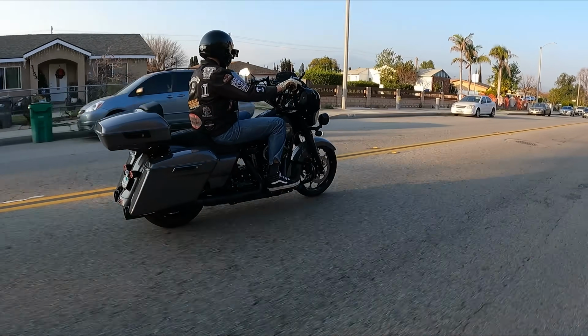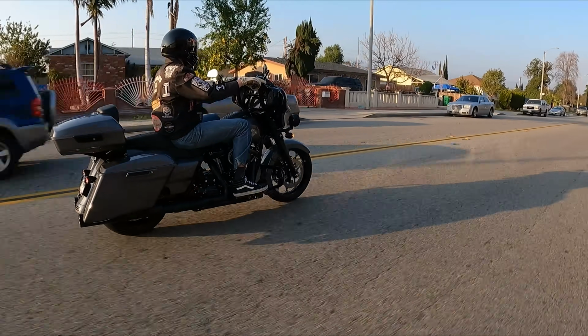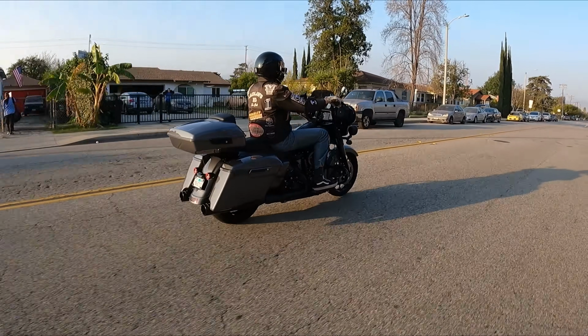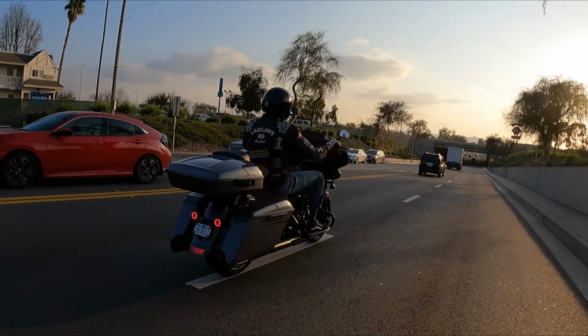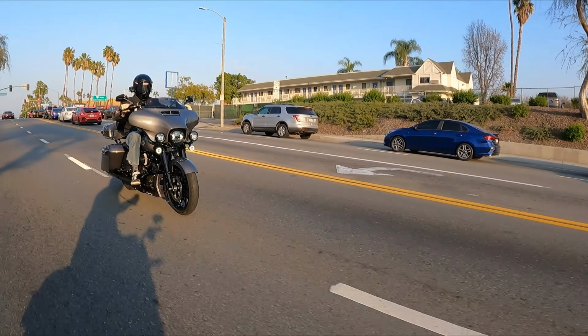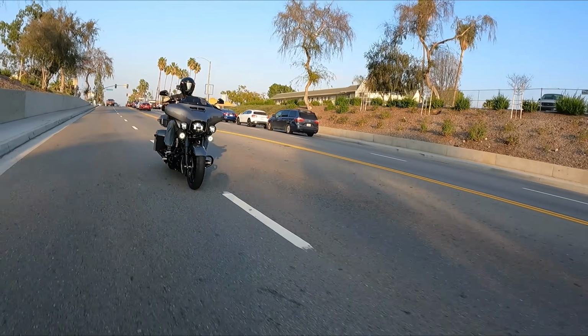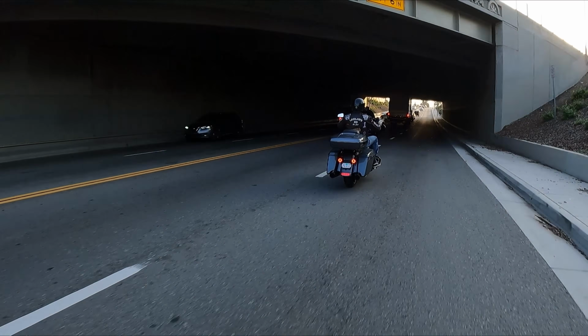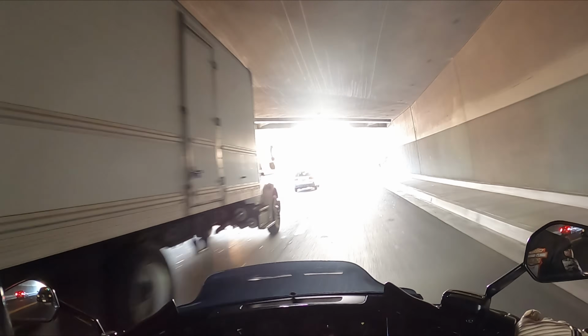Let me know in the comment section below if you guys like that idea. That could be like another differentiator between the standard and the special. The specials come with a Chopped Tour Pack that's detachable. Let me know what you guys think. I think Harley-Davidson should definitely release a model though with the Chopped Tour Pack. We have plenty of models that have the King Tour Pack on there. Maybe do it with like a CVO Road Glide or a CVO Street Glide, put the Chopped Tour Pack on there. I think that would be pretty awesome.